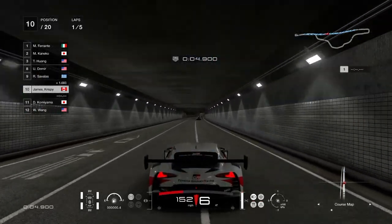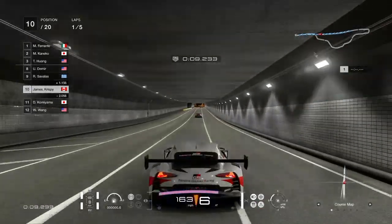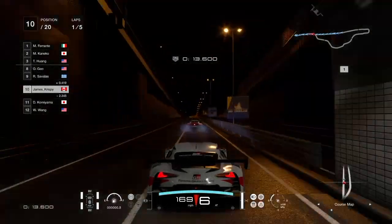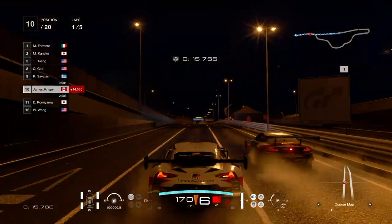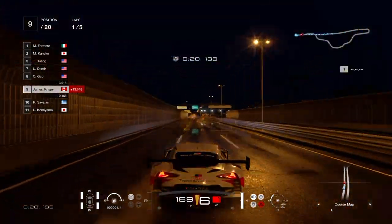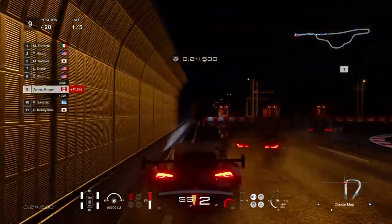But anyway, this is the start of the first lap. I've not driven the Supra before, but here we go. We're coming up to the back of the car in P9, the Porsche. And it seems like we're actually racing in the wet, which isn't something I was expecting. So I'm not too sure if I put wet tyres on the car.